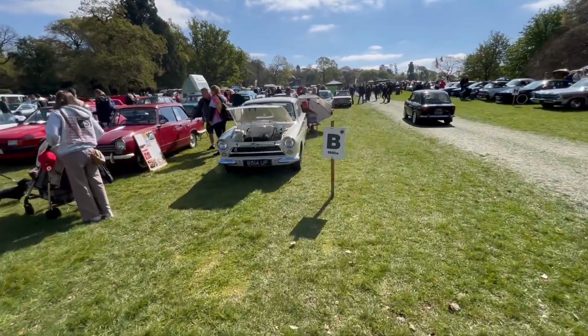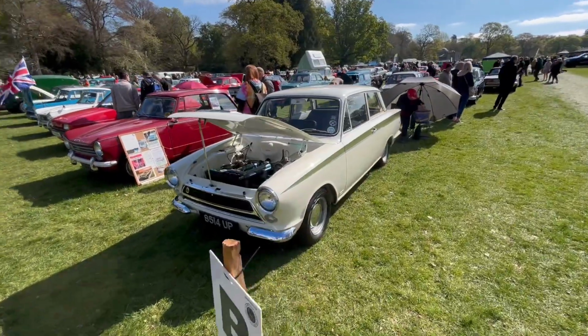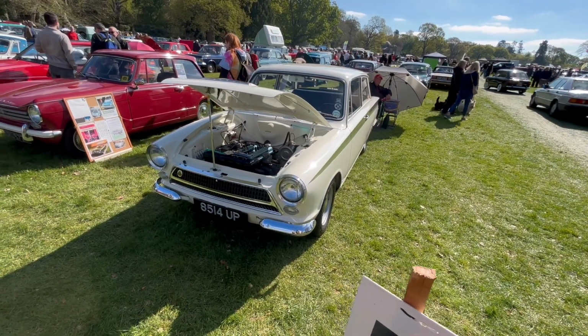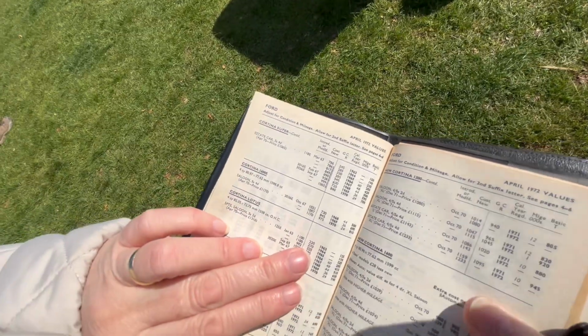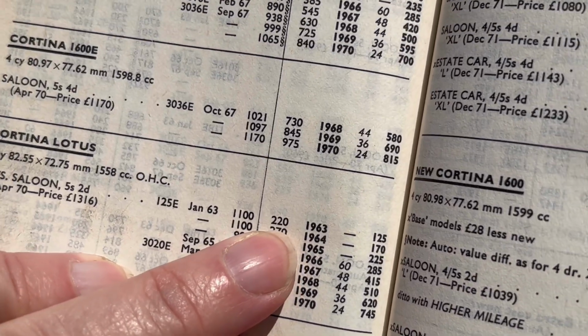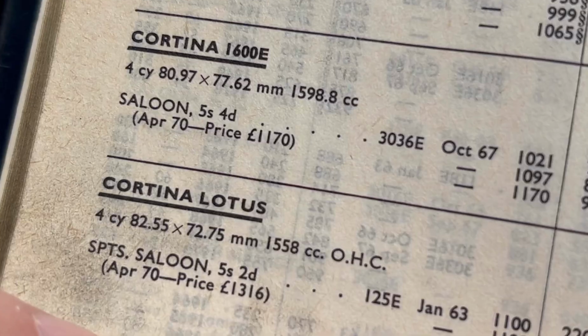Well, console. I call it the Cortina Mark 1. Look at this. Absolutely a Lotus Cortina. Oh, Deb, that's got to be in the book. Lotus Cortina. Look, yeah, go on. Introduced January 63. Yeah, a 1963 one. Look, that says £220. Lotus Cortina, is that?